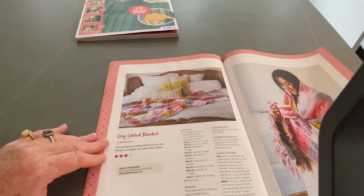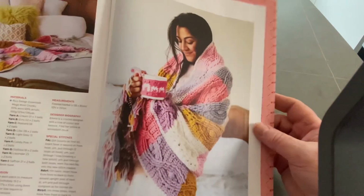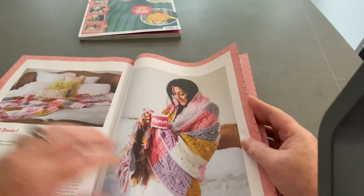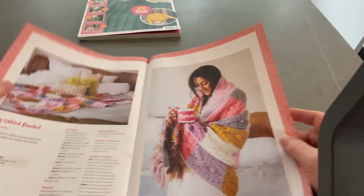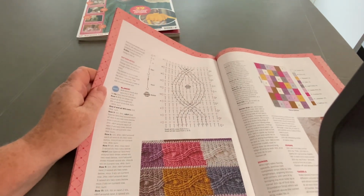Cozy cabled blanket. No, that is cozy. That picture not so much, but look at that. That does look like a nice hot cup of tea on a cold, cold morning, wrapped up in your cozy blanket. Do like that one. That's Emma Leith. Not bad at all. Cables and bobbles.